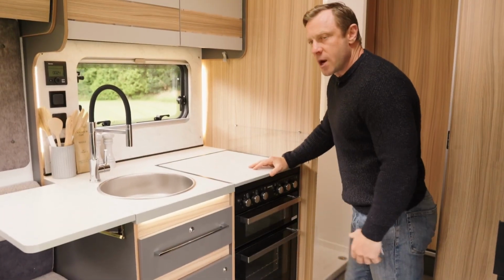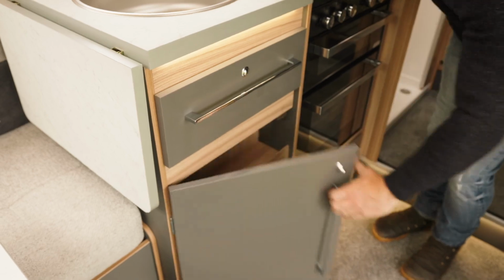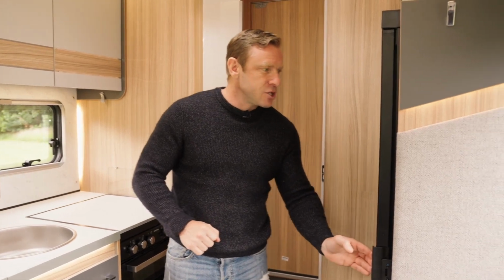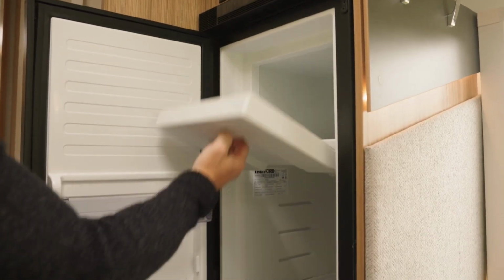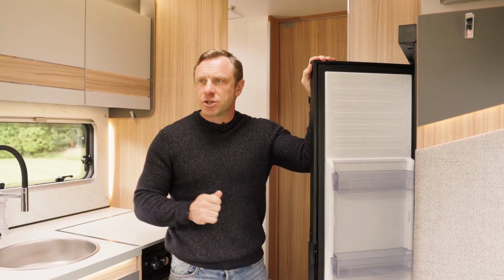We've baked cakes in there, we've made Sunday roasts in there. It's a very effective bit of kit. Loads of storage space down there, up here. Then over this side of the kitchen, the final thing I'll show you is the giant tower fridge. It's a 150 litre fridge, and then up top is a 17 litre freezer for all your ice creams or your ice cubes for those sunset cocktails.